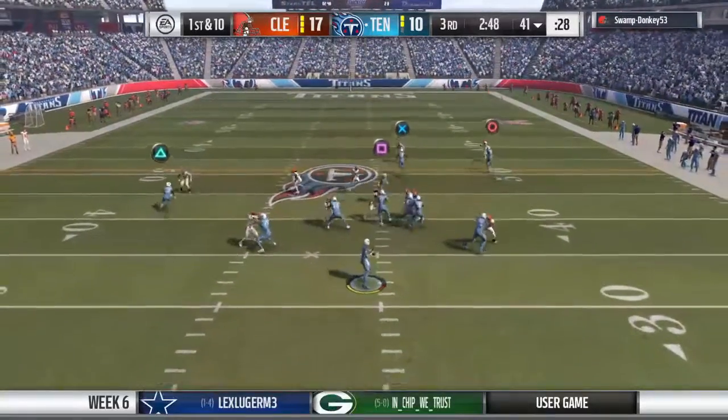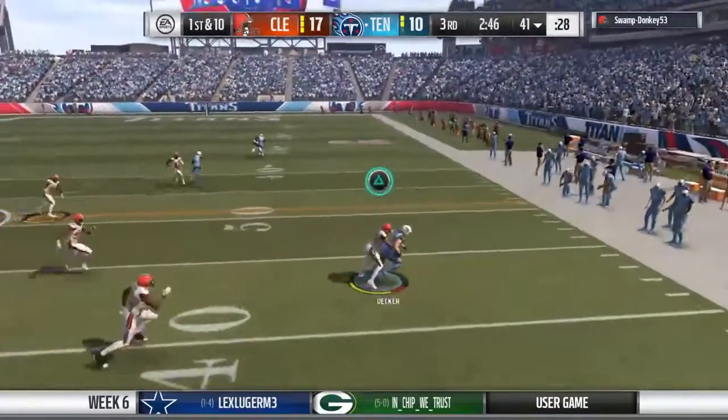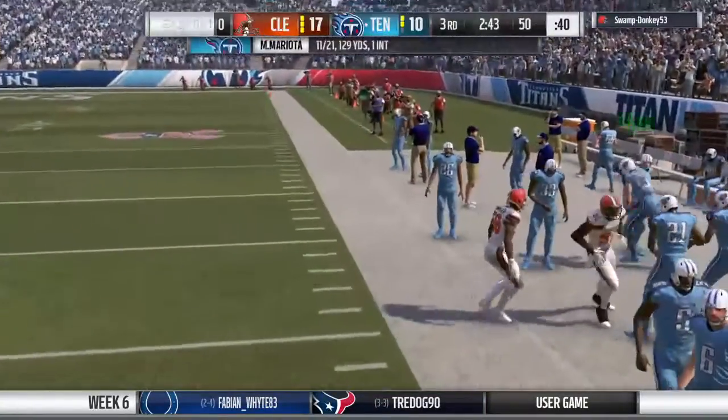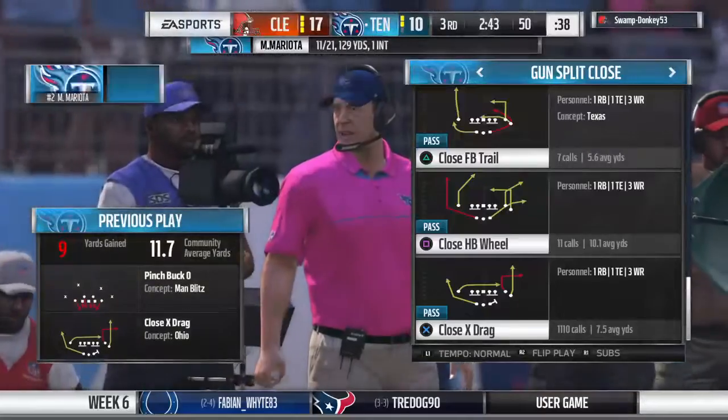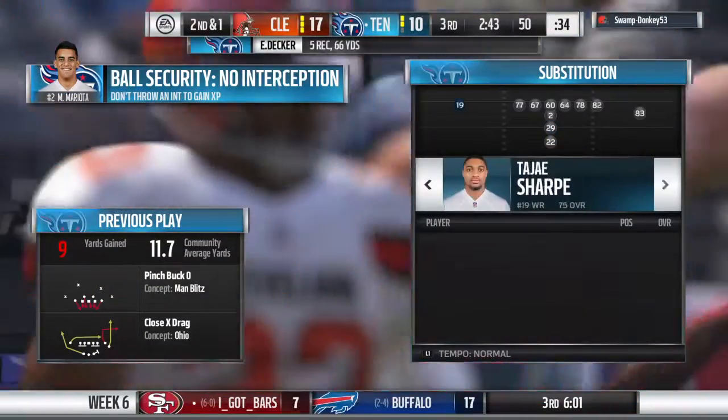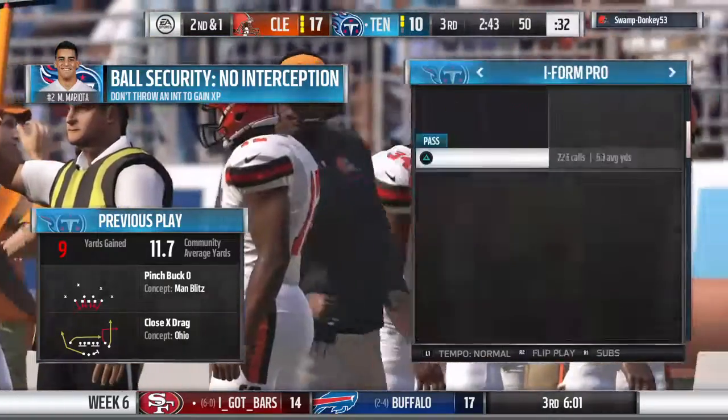On 1st and 10, here's Mariota. Right side, there's Decker. Give him 9 there on the first down completion. Well, if you do read man coverage, Brandon, the drag route's a pretty good one to run against it because you're running away from people on it.